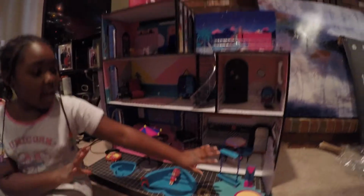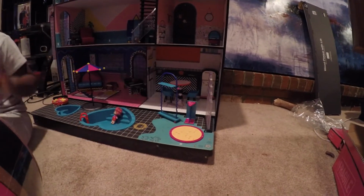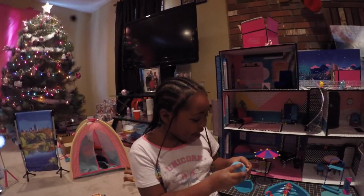But yeah, and then you have this. Oh, this is just amazing. Wow, that's beautiful. Then you have the kitchen. That's just more. I can't wait to play here with this stuff. That's messy up there too, but just don't worry about it, okay?